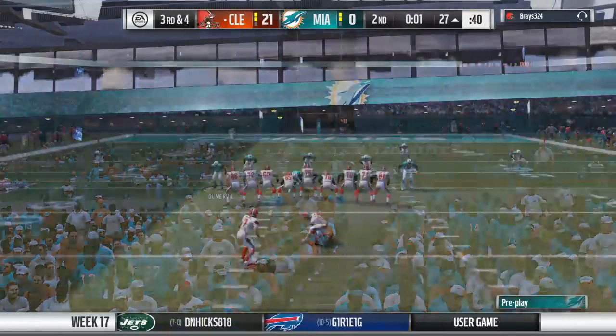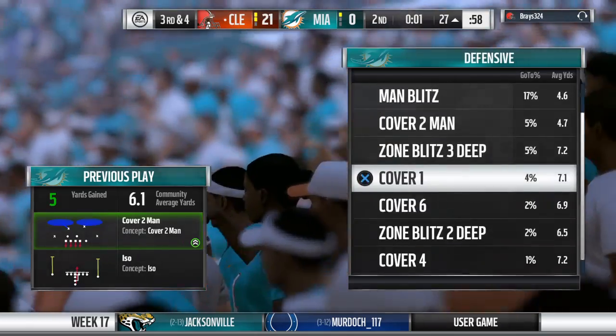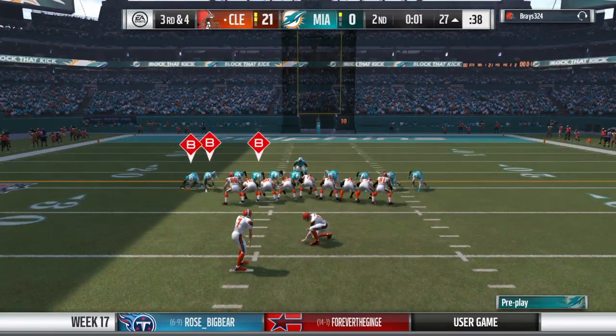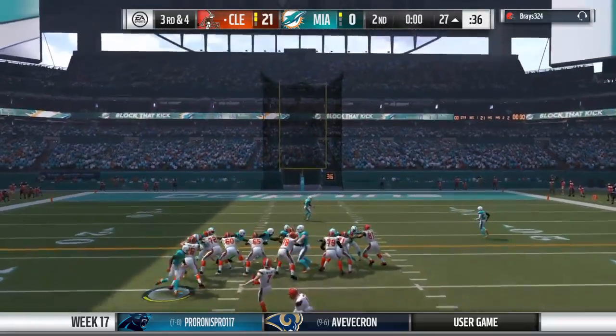So as they take it over, now the Dolphins are going to take another timeout here. So as they take it over, we step aside. So with 1 second left in the half, on is the field goal unit. This from 44 yards away.